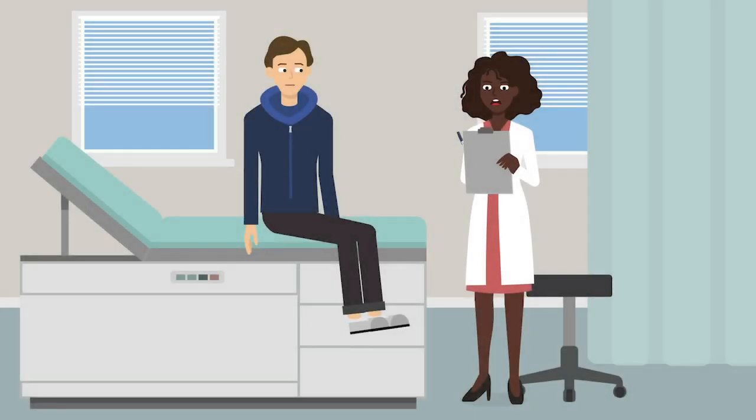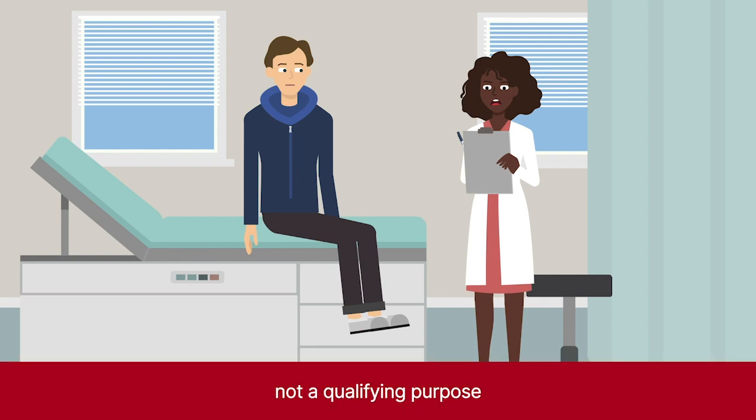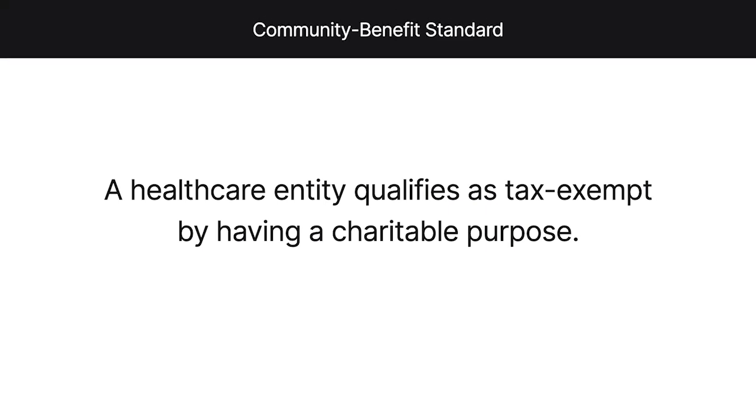By itself, providing healthcare isn't a qualifying purpose. Thus, if a healthcare entity qualifies as tax-exempt, it's usually by having a charitable purpose. This method is so common that the Internal Revenue Service has a specific standard for determining whether a hospital is operated for a charitable purpose, which is called the Community Benefit Standard.